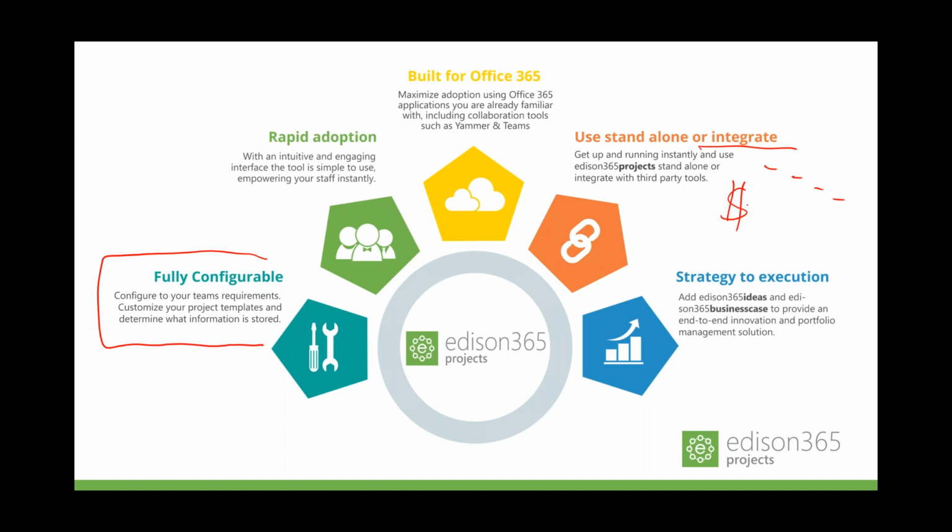Some of you know Edison 365 through our other solutions that help create this end-to-end strategy to execution and outcomes world through Edison 365 Ideas to support the intake of great innovations, and Edison 365 Business Case that will help you justify the spend on your next project and get it through the approval cycle much faster.